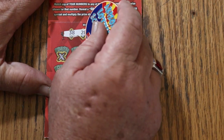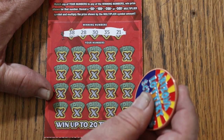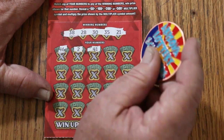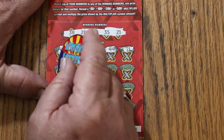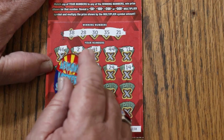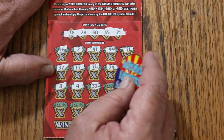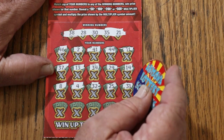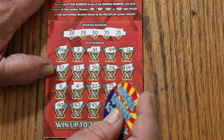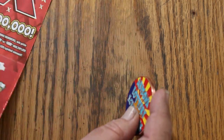Well, it's actually dark, lightish gray numbers with a lighter gray background. It plays tricks with the old eyes. 38, 28, 30, 35, and 21. Here we go. 46, 2, 41, 44 club, 11, 37, 13, 34, 24, 14, 8, 4, randoms 32, 25, 31, 40, 42, 45, 29, 16. All right, nothing there.